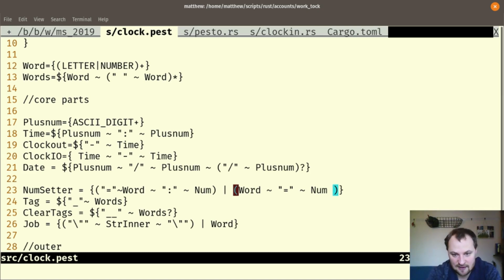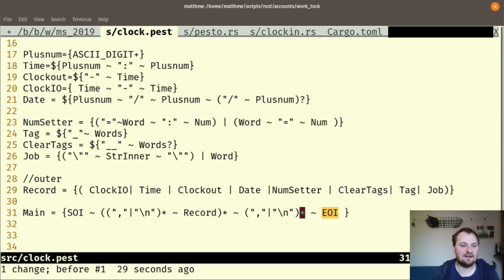And from my reading perspective, when you call into inner on the num setter pair, you're going to get a word and then a num. Doesn't matter which one of these is actually written down, you're going to get a word, then a num. Or in this one, you're going to get a word, then a num, which means I didn't even need to have different Rust code to handle these two cases. It just worked. So that was really nice. So much easier to read.